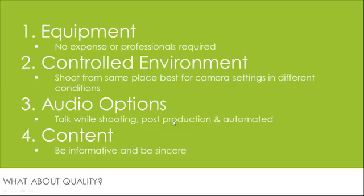For the audio option, again, you can talk while shooting the video. You can just shoot the video and have people come in and do audio layers in post-production. There are all different kinds of things you can do to get good quality audio on there.